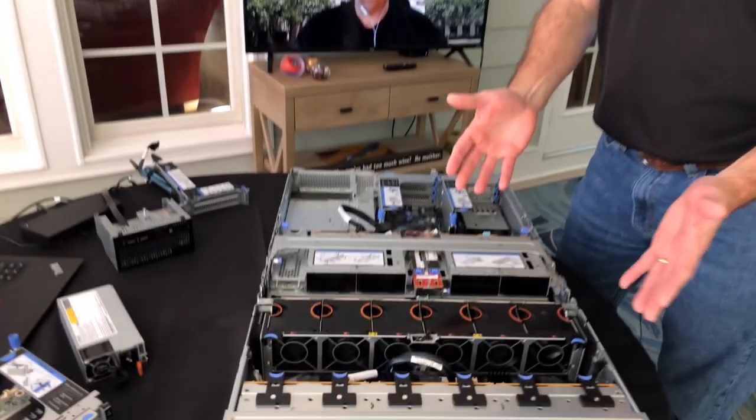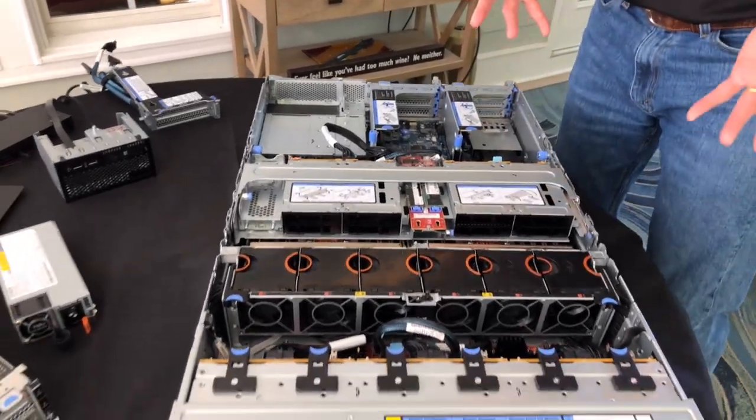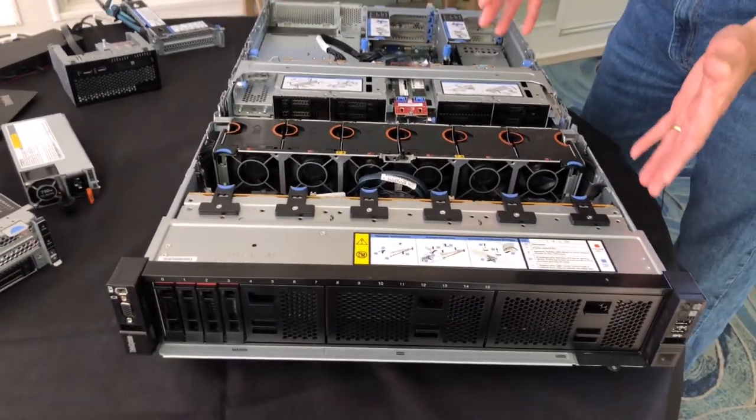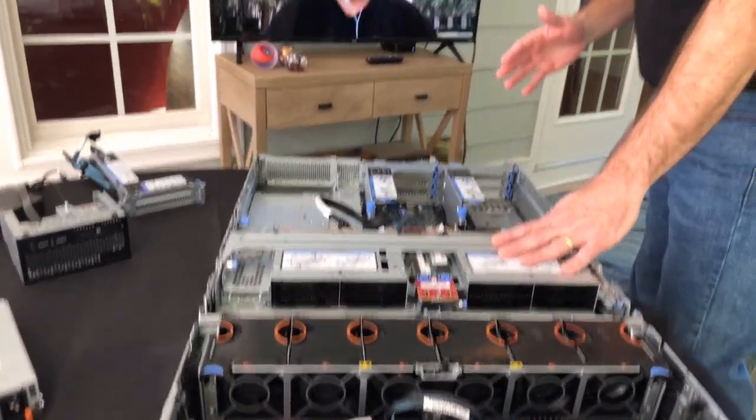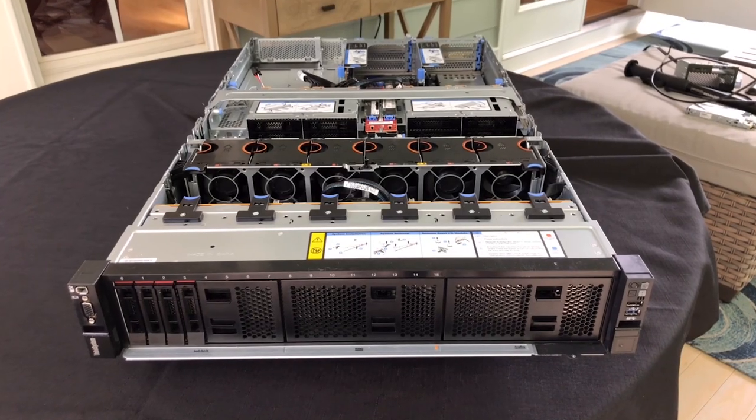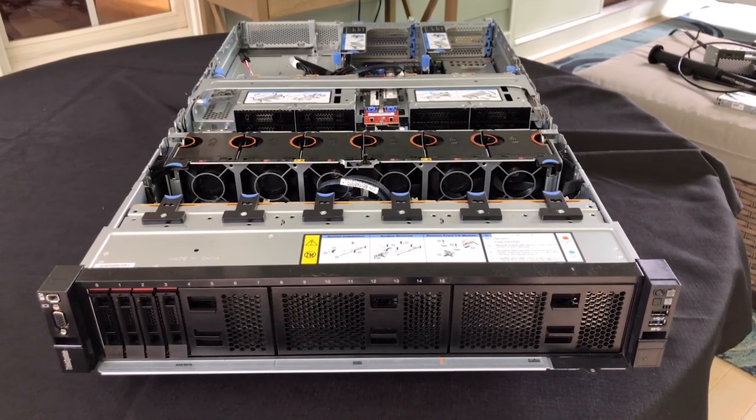So Russ, we are going to be talking about the new ThinkSystem SR665. This is our new 2-socket 2U rack server, which has the AMD 7002 EPYC processors, right? That's right, David. And I think we'll see in this video that this is a very versatile, high-performance server that can be used in a variety of applications for a number of workloads.